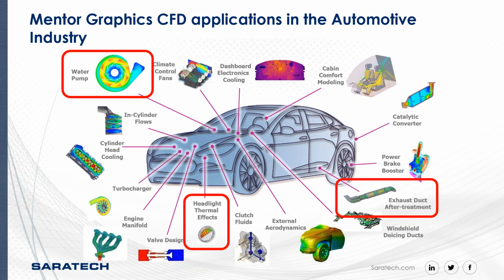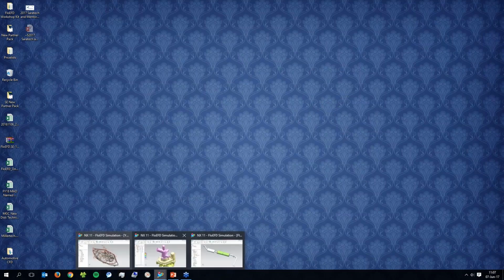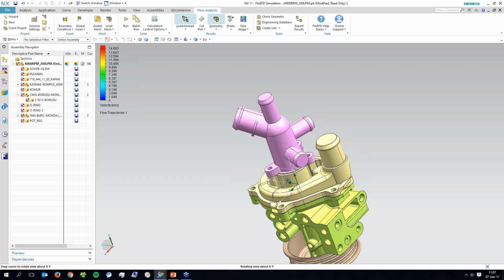Then we're going to have a look at an exhaust system, where we can have a look at the flow through an exhaust and looking at the back pressure treatment. And then finally we'll have a look at a quick thermal analysis of a headlight unit as well. As you can see on the screen, there's various other places where Flow EFD can be used, but I've just picked these 3 for our brief webinar today. So let's just dive straight into the software and have a look at an automotive water pump.